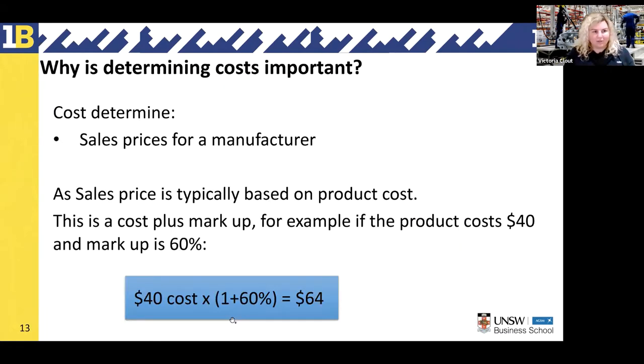So why is cost so important for manufacturers? It's because cost determines selling price. So manufacturers want to make back the cost plus some sort of markup. So cost is really important, and the earlier a manufacturer can determine cost, the earlier they can then determine a selling price. So here we've got an example of a cost of $40. Then they want to do a markup of 60%. So 1 plus 60%. So the selling price that they communicate to their customers would be $64.